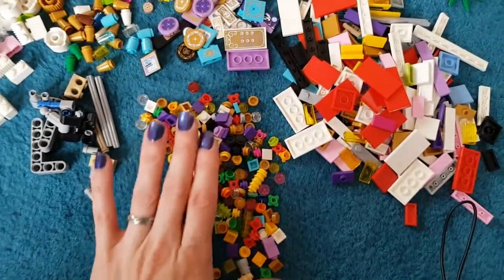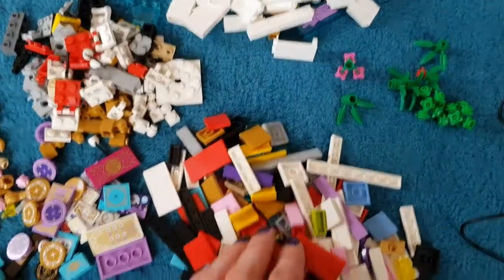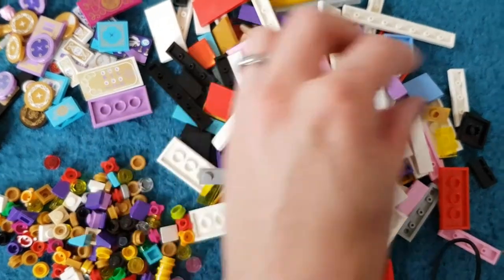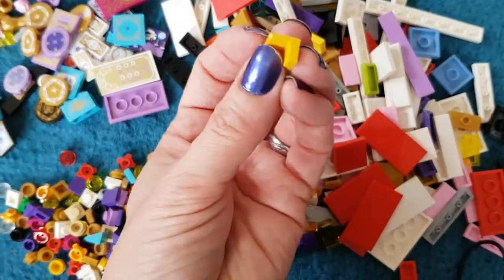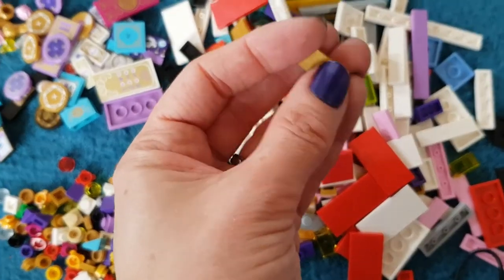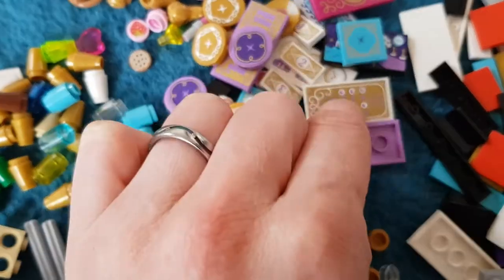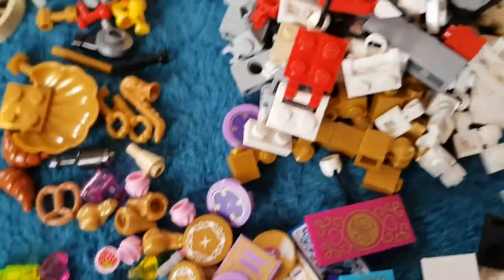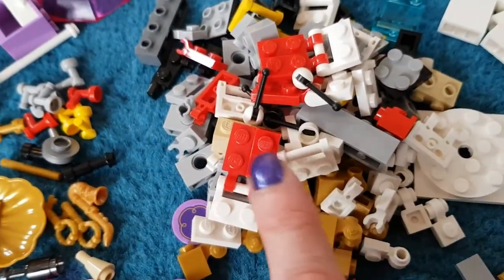Sorted it into piles just to make it easier. So these are single studs, these are all sort of smooth edged pieces, which include these ones because they're smooth, and these ones, even though they've got a stud in the middle, they're still smooth. And then I've got smooth things and other printed items there, a few bits of Technics there which will also overlap into there because these are sort of like hinges and brackets and things. And then I've got a small amount of greenery.